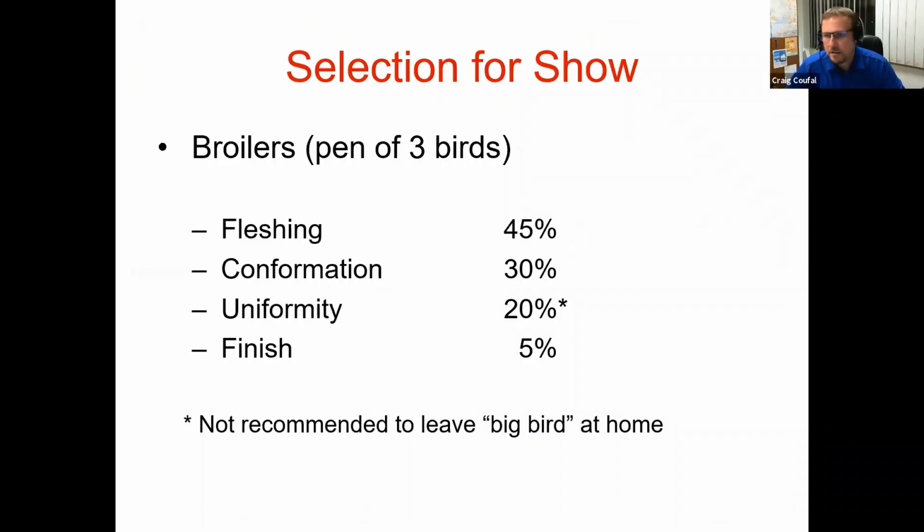Okay, and then doing your final selection for the show. The main emphasis that we're looking for here is meat. We want lots and lots of meat, the most meat we can get. Fleshing. Conformation refers to skeleton. As I mentioned, we want a long keel. We want a deep body bird. We want a big skeleton on this bird, because the bigger the skeleton, the more meat that's there.